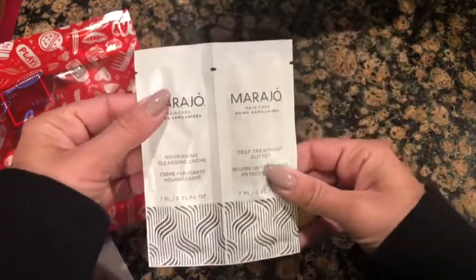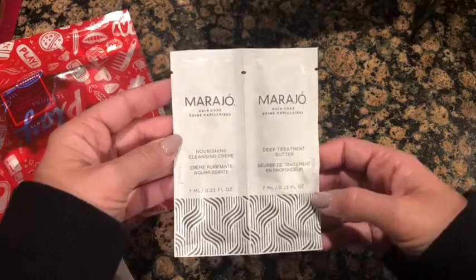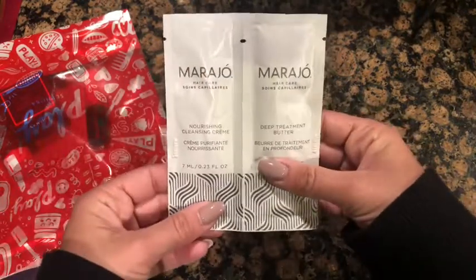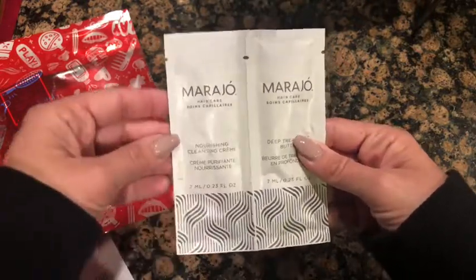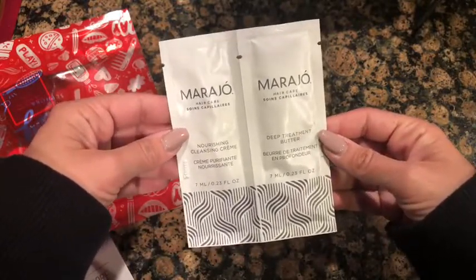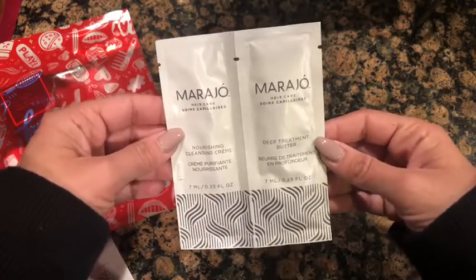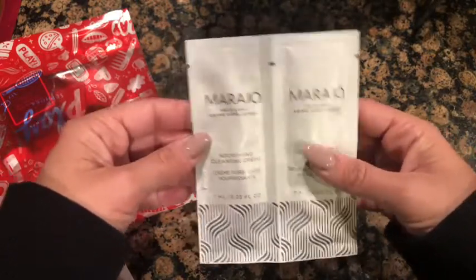So this is the bonus of the month. Usually they'll give like a perfume sample, which I enjoy. I'm not too fond of this. I don't know if this is gonna work good for my hair type, but either way, it's from the brand Marajo. It's a nourishing cleansing cream and a deep treatment butter. It's a hydrating shampoo and conditioner set that nurtures with botanical oils and rich butters for luxurious, healthy looking hair. It says it hydrates hair, eliminates flyaways, adds volume and shine.